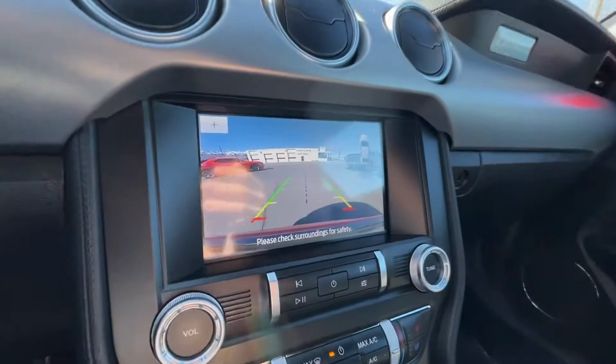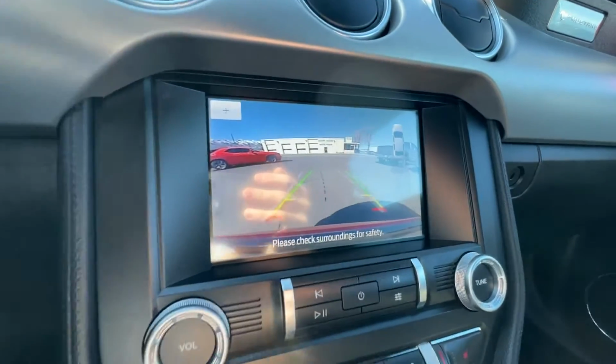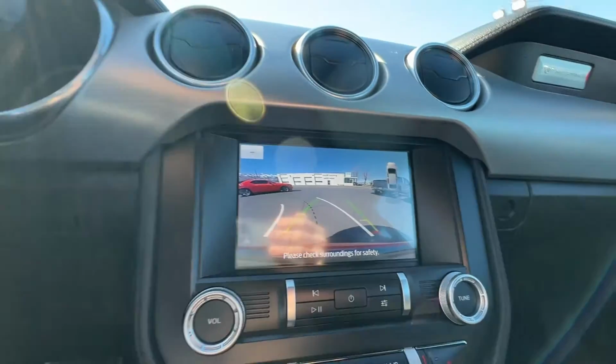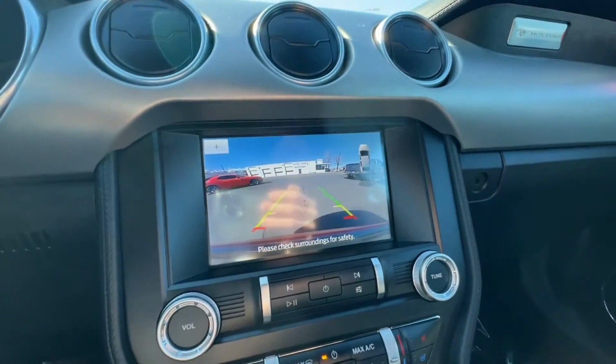If we go in reverse, this is our backup camera. It does have predictive lines, so as you turn the wheel, it's going to show you where the Mustang is going to be driving backwards. That way you can get in the right spot.